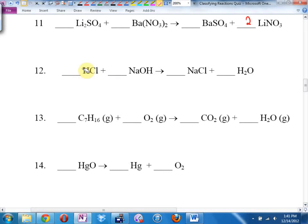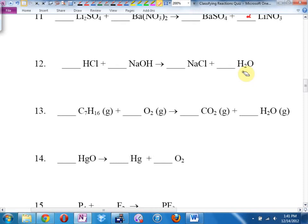By the way, hydrogen chloride or hydrochloric acid, this is what's in your stomach. Sodium hydroxide, a base. Antacid, you get some salt and some water. Tummy hurts, you take an antacid. It's not necessarily sodium chloride, it's probably some different base, but that's what's going on there.